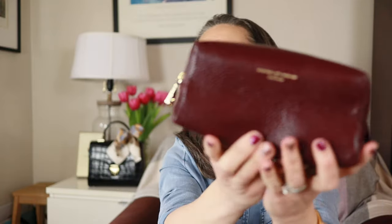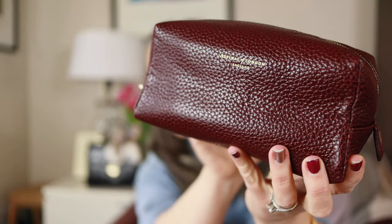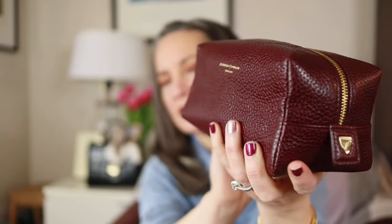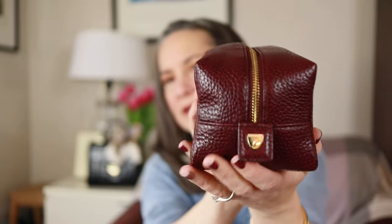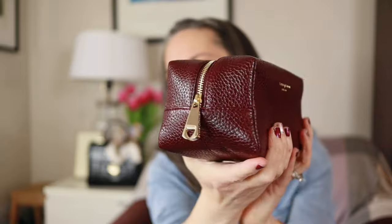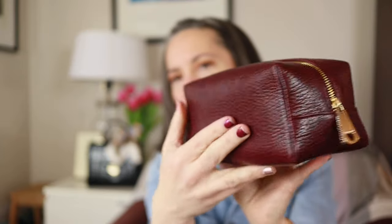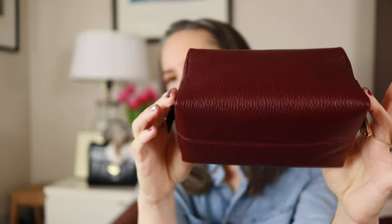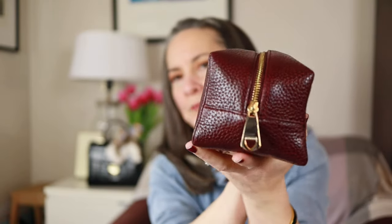It is, however, the medium-sized London case. It is in the burgundy pebble leather. It is gorgeous. I love this color. It almost matches my nails. It is a really deep burgundy, or I would call it like a raisin, almost purpley color. It's so pretty. I'm showing you the Autumn Beckman spin.